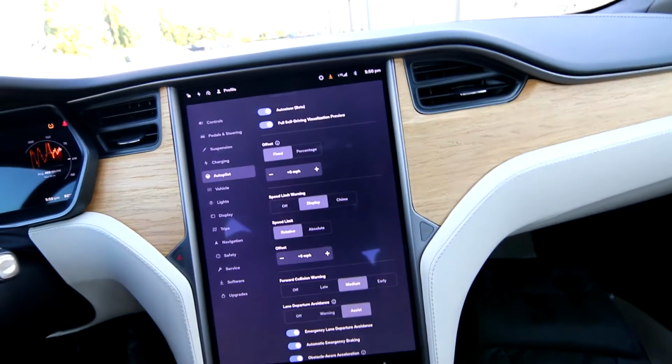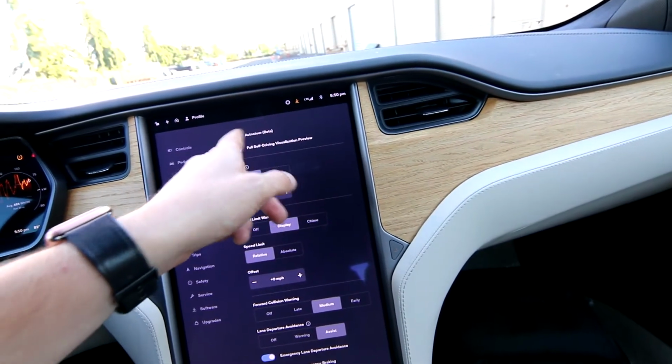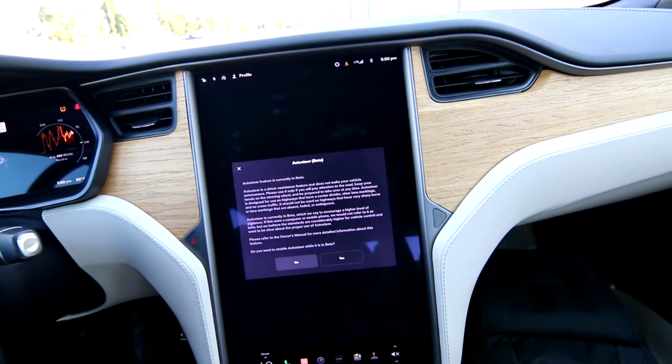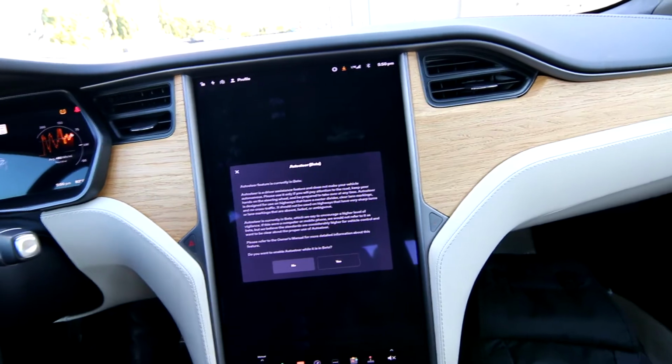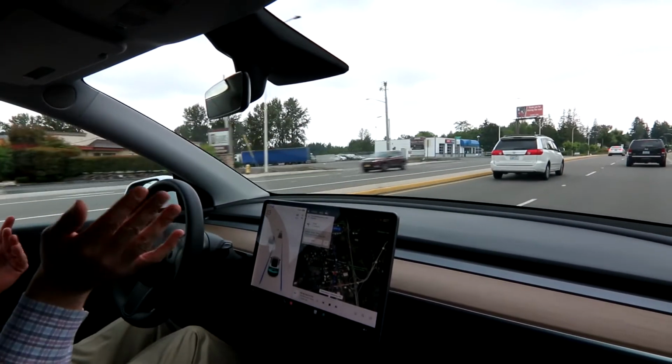All right, and then we have Autopilot. Like I said, full self-driving gets a lot of talk, but Autopilot is really the secret sauce. Autopilot is traffic-aware cruise control. You don't have to pay extra for it. It's on this vehicle. Tesla's constantly updating it.